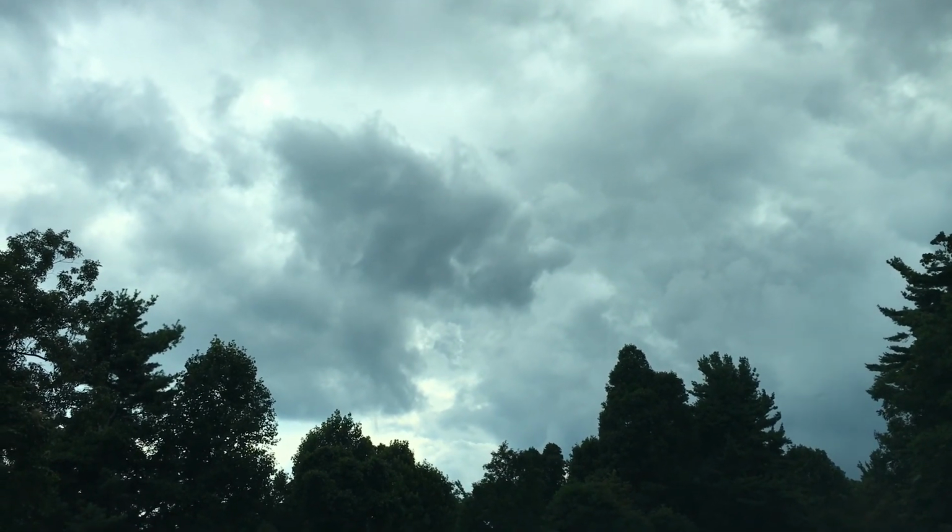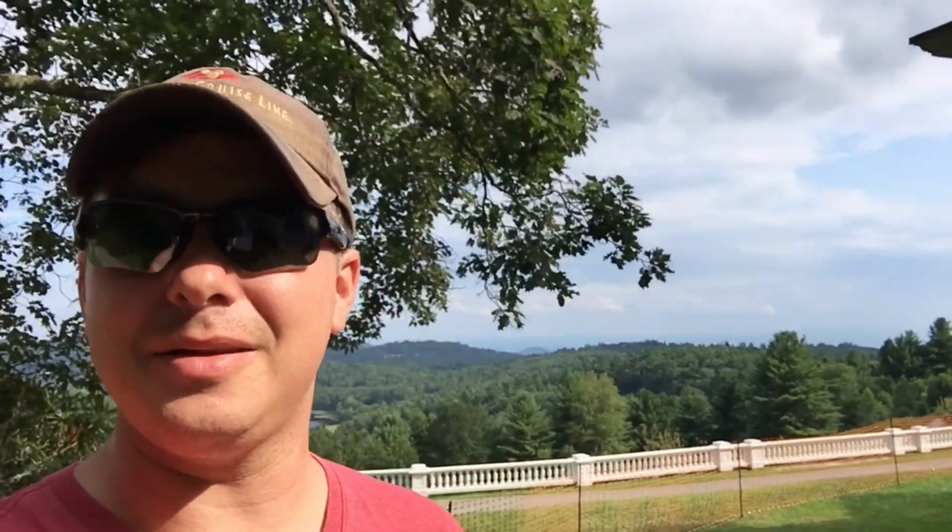I'm at the Moses H. Cone Memorial Park. This is his house that he donated, and front porch, looking out over that. Now that'd be awesome to wake up, just walk on your porch and have that as your front porch view. We have been so busy, I forgot to film anything for the last little bit.